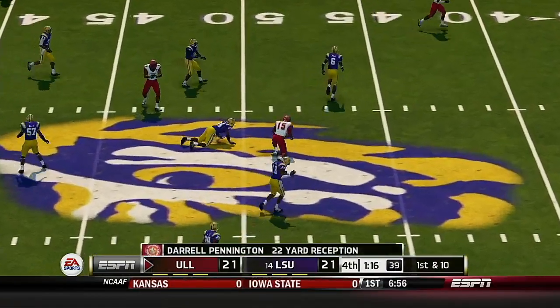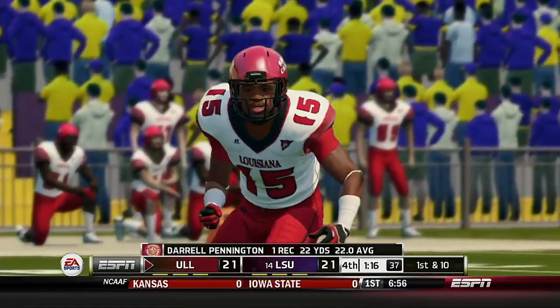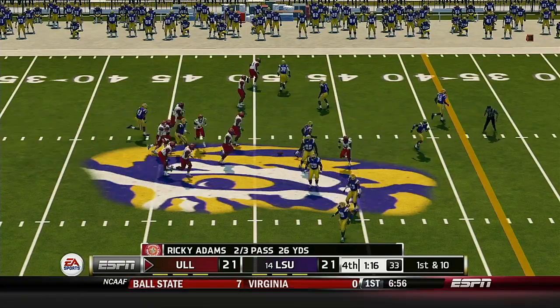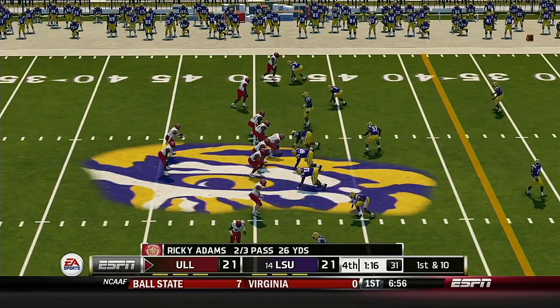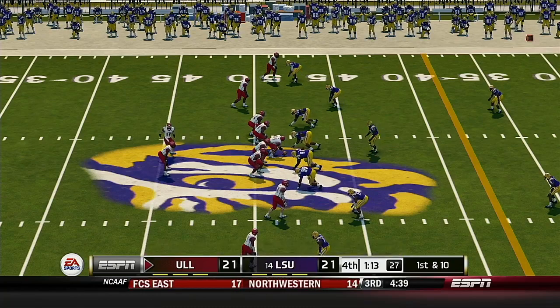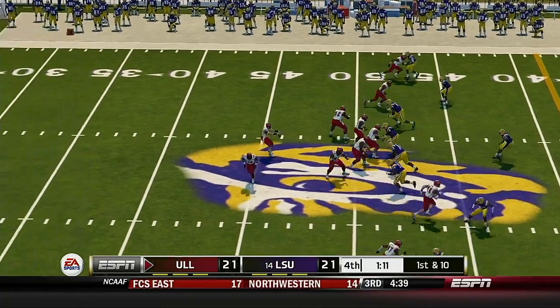And down he goes at the 49. That one goes for good yardage and a first down. Yeah, that's just a nice gain on second down. Just over a minute left. Green 90. Green. Check, check. Thunder.